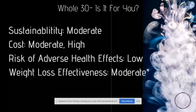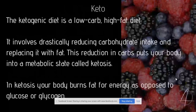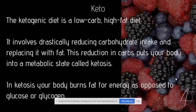following the meal plan. And so the last one I wanted to talk about is keto. That's one that's really big now. Between Whole30 and keto are the ones that are really big for 2019, the diets I keep hearing about. So the ketogenic diet is a low-carb, high-fat diet.